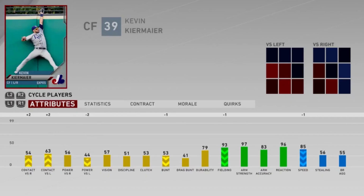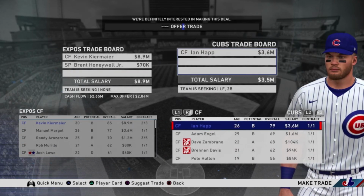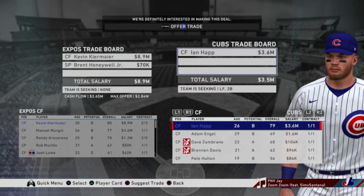So Brent Honeywell Jr. and Kevin Kiermaier for Ian Happ, the switch-hitting center fielder from the Cubs who's been neglected over there in Chicago. I think he's still got pop in him. Look at those stats. If you see, he upgraded in everything by a lot, too. Against lefties, 10 contact, 12 power.